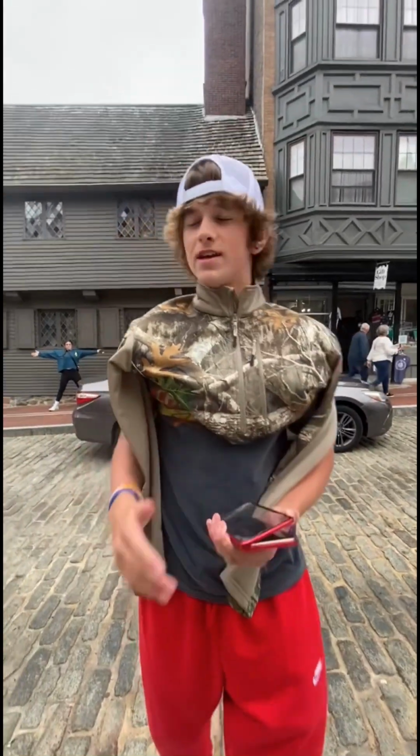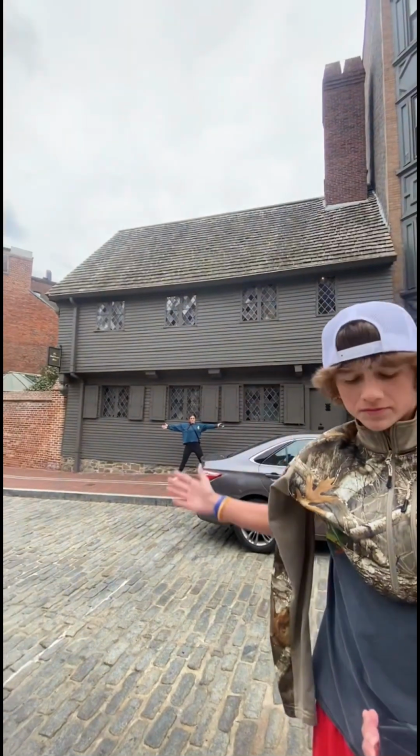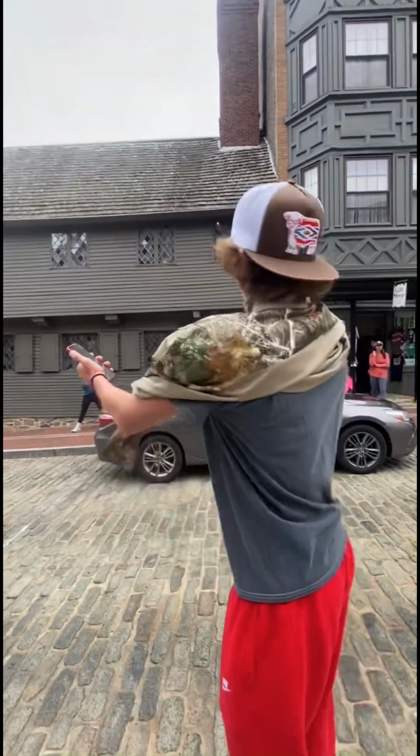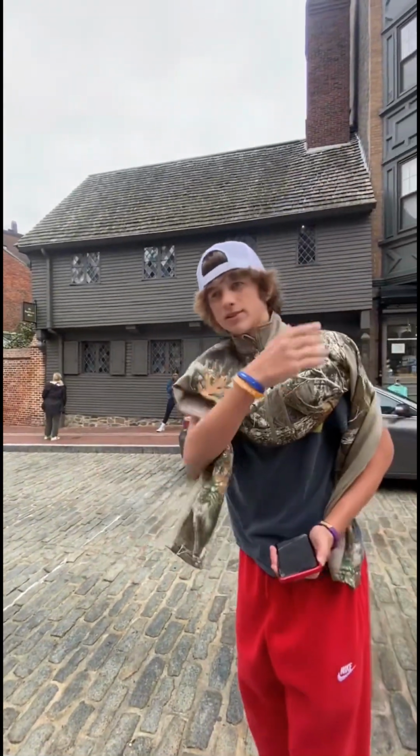Hi, my name's Hunter, and this is the Paul Revere house. He had a family with 17 kids living in this tiny home. If you'd like to come take a look.